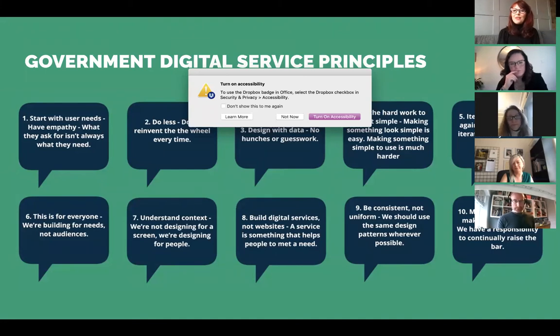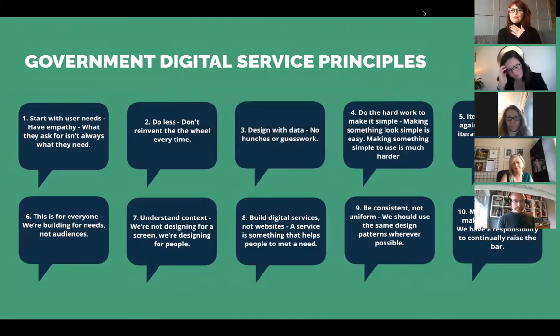So thank you, Kate. That's a really good illustration of something that might make sense on the surface. Once you dig into it, it starts to become a little bit more complex. Kat, what resonates for you though? If you had to pick one of those out, what would it be for you?